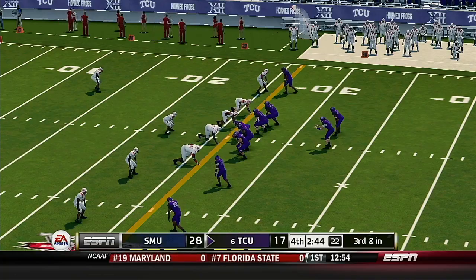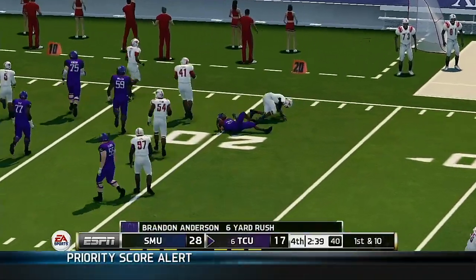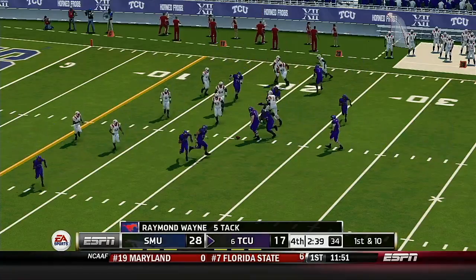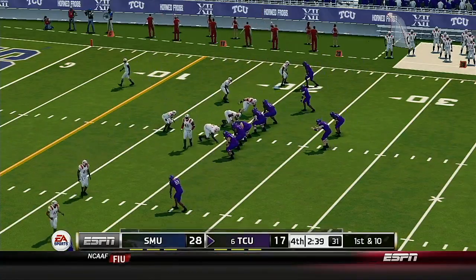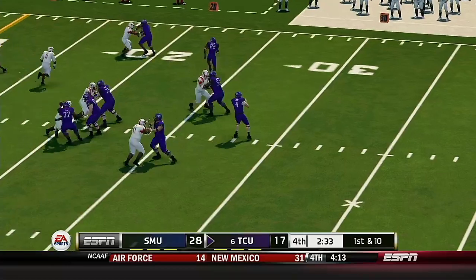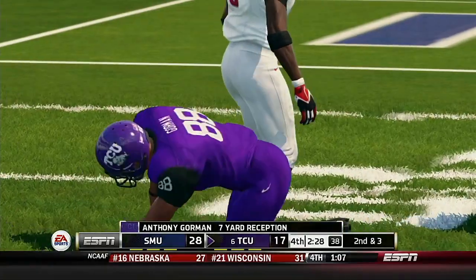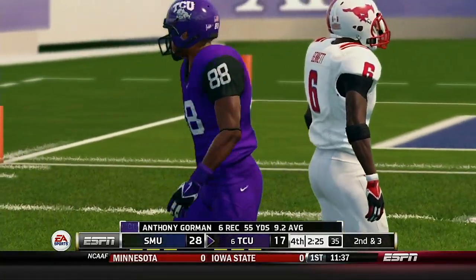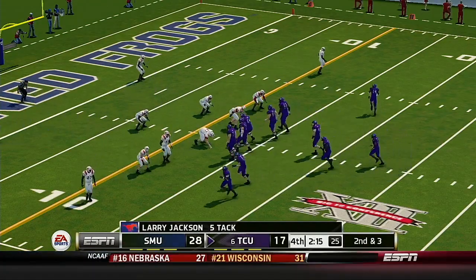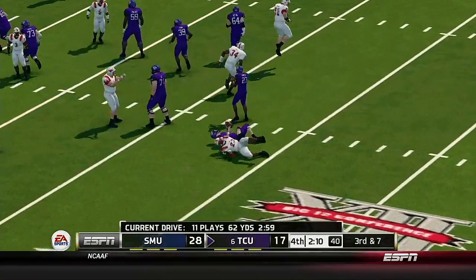Just under 3 minutes to go in regulation. Here's an opening. Runs it right. Nice pickup. Second down, and they're going to need about 3 yards to pick up the first down. They'll get him for a loss.